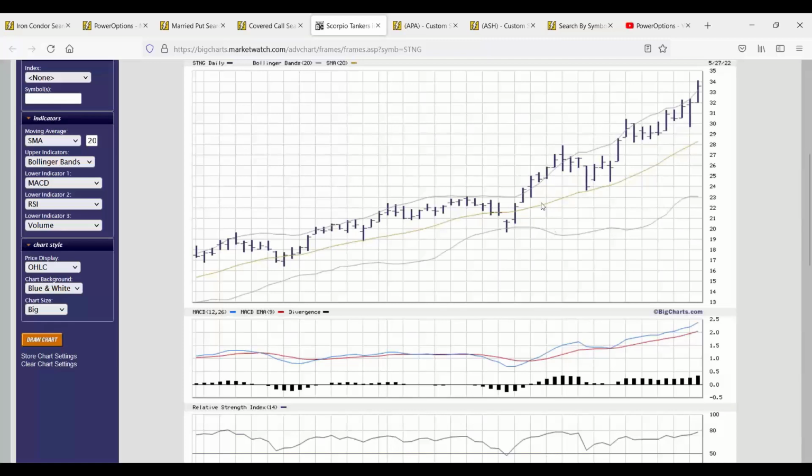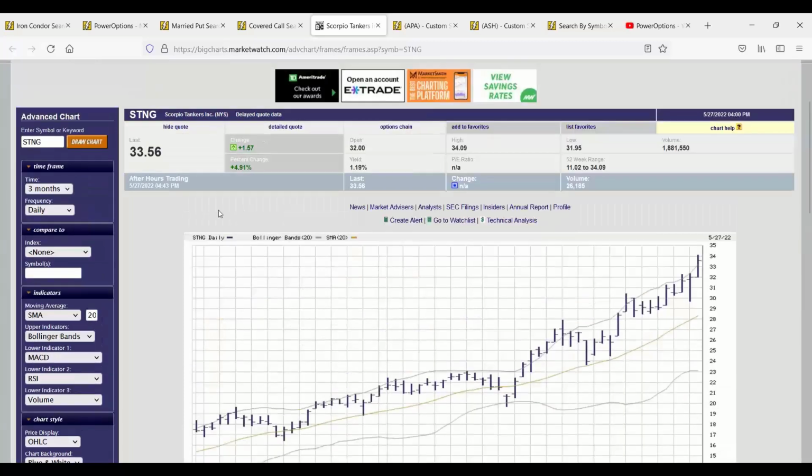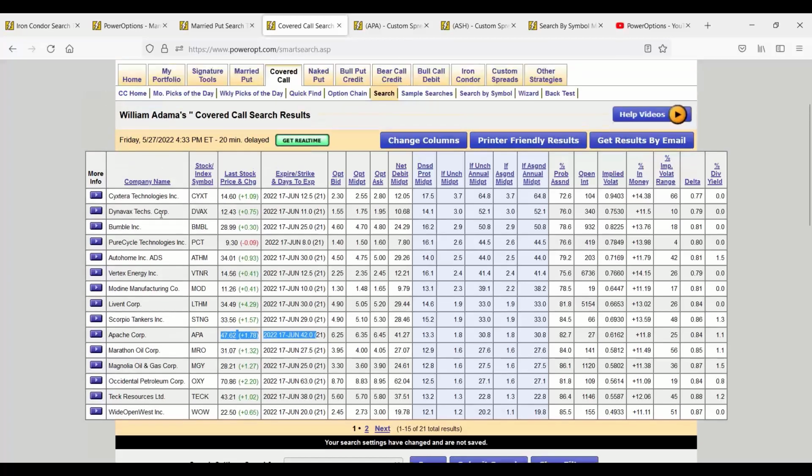I mean, this has a MACD that I like, and I'm still tempted on this one as a married put or standard collar position. In any case, not a direct recommendation or suggestion, just me musing here. I also like Apache. We talked about that last week for married put as well. Oxy's a good one too for married put, perhaps. Anyway, those are the positions you want to worry about.